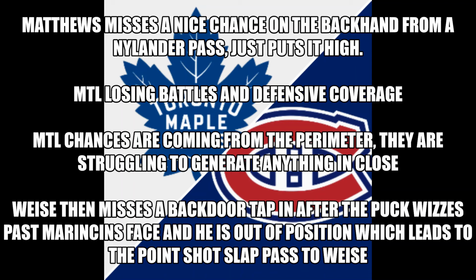As I say this, though, what happens? Weiss gets a good chance for a backdoor tap-in. Point shot by Montreal. Puck whizzes past Marinson's face. Looked like Marinson was just slipping on the ice. It was like he went out on the ice with his skate guard still on his skates, and he's slipping everywhere, so he's out of position. Nice little shot, slap pass to Weiss, but again, Weiss can't get anything on it, misses the net.